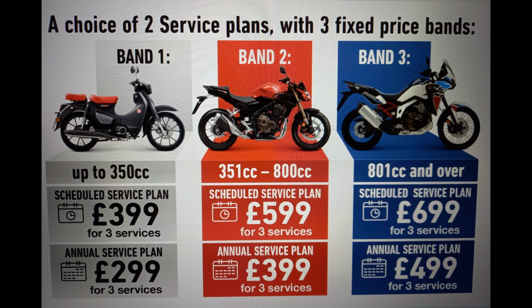So the scheduled service plan does include some extras, and what that actually includes is the valve clearance adjustment that would normally take place for the NC 750X at 16,000 miles. So you get free services within a 2 year period within the plans. If you go on the scheduled service plan, that would involve your 600 mile service, your 8,000 mile service, and your 16,000 mile service, which involves the valve clearances. And that's important to understand because it may influence your buying decision.